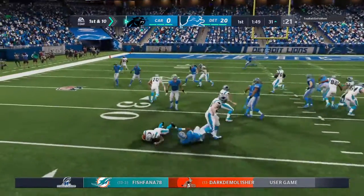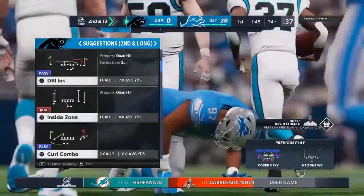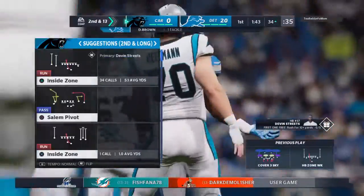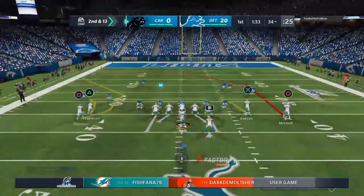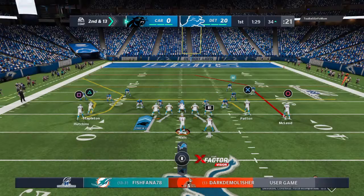Now a handoff here to his running back. And not able to break away this time as they're going to stop him right around the line of scrimmage. That'll set him back with a loss of 3 on the play. And that'll make this a 2nd and 13.